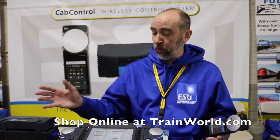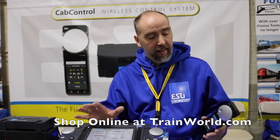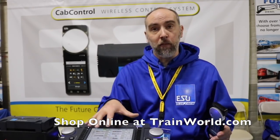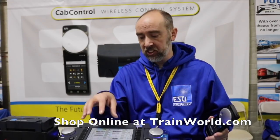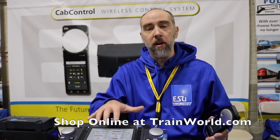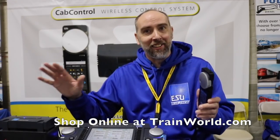We still have our good ECoS command station. This is our bigger system. This is more of a stationary system. It can be used with the MobileControl 2 throttles. This one has a full color touchscreen on it. You can put your layout on here and be able to see and throw all the switches with a track diagram. You can do a little bit more with this, but overall, if you're a starting system up to a good size medium layout, the CabControl is a great alternative, and it gets you into the ESU way of doing things.